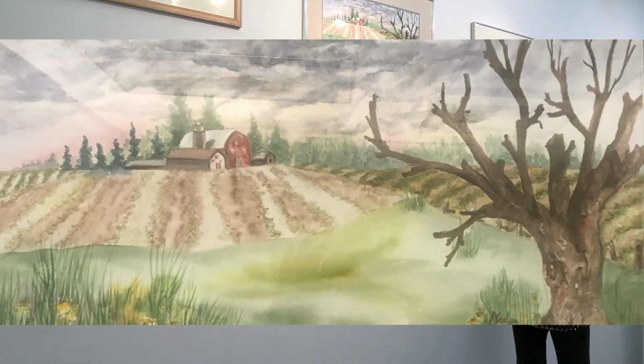Painting A is a freshly plowed piece of land in front of a barn and is ready for spring planting. The clouds are gathering in the background and there'll be showers soon to help the seeds to grow.